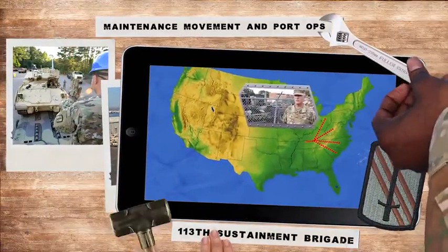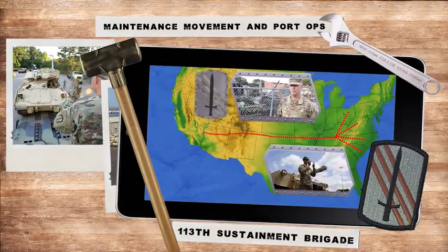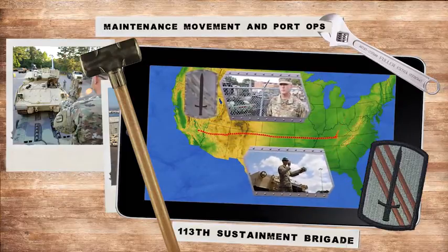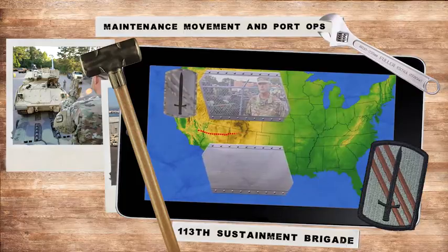Sustainment Brigade was the lead planner for all the logistics movement, the life support, and the coordination efforts with all the different entities supporting the BCT through their NTC rotation.